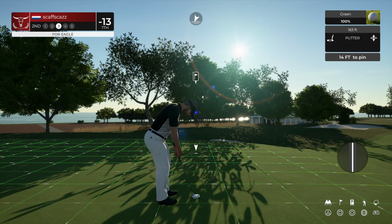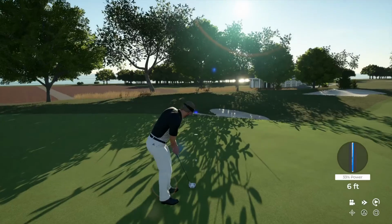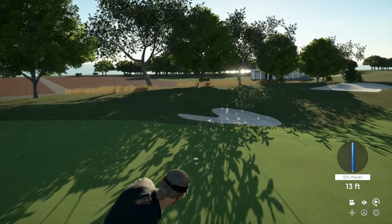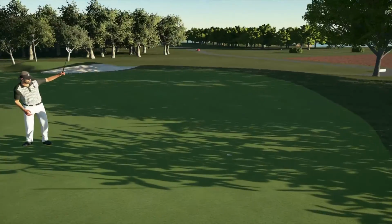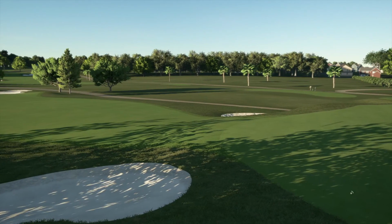Putting for eagle next. If you can pot this one, it'll be for eagle. Going towards that hole. And that will drop for eagle. Yeah, sitting at 15 under for the round. Nice.